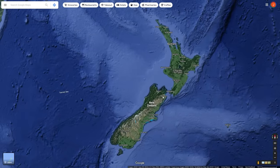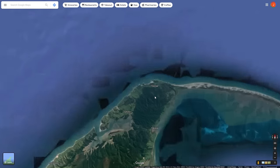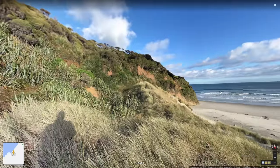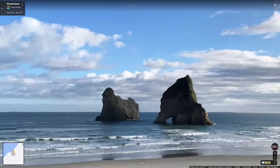Even if you've never been in New Zealand, there's probably a good chance you will recognize these rocks anyways. These rocks have been seen by millions and millions of people. These are the rocks from the Windows 10 lock screen.